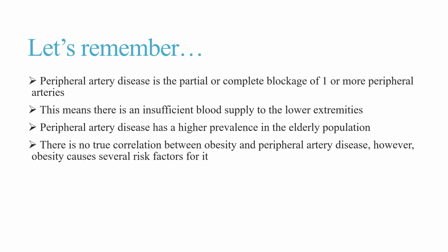Peripheral artery disease occurs more in the elderly population. Older people do tend to have more cardiovascular diseases or problems, so this is not surprising. Also, there is no true correlation between obesity and peripheral artery disease. However, obesity causes several risk factors for peripheral artery disease.